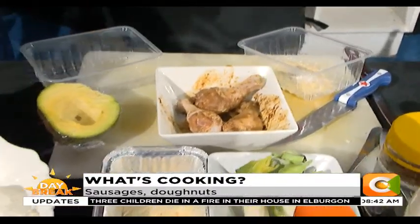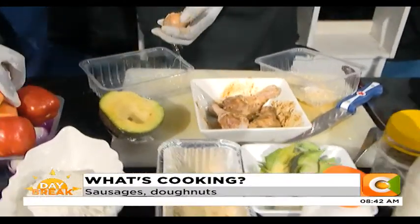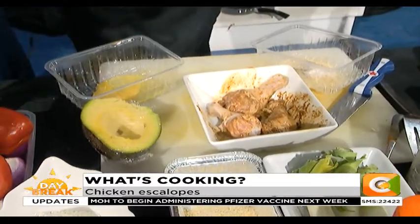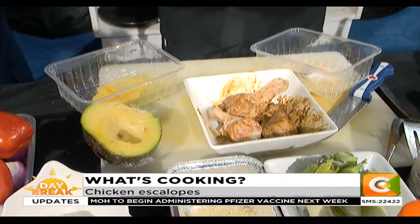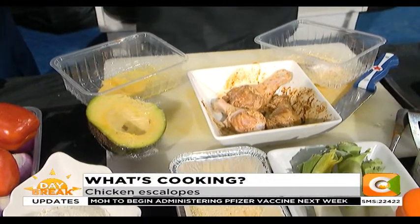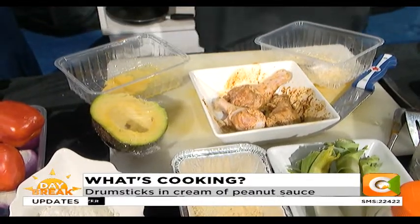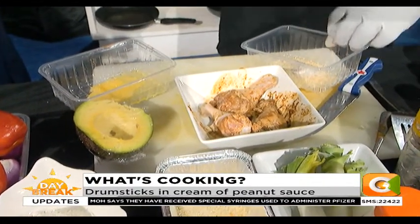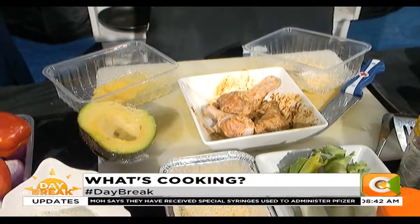Mayai. So ni kuku na mayai zote combined at the same time. What do the eggs help with? Mayai ni kama paste. Inafanya hii breadcrumbs kushika vizuri.